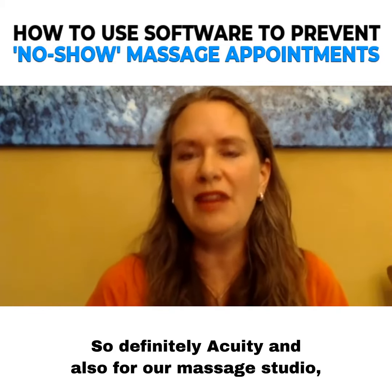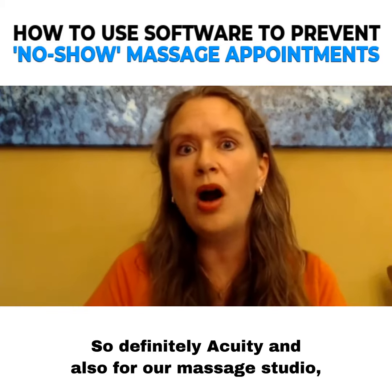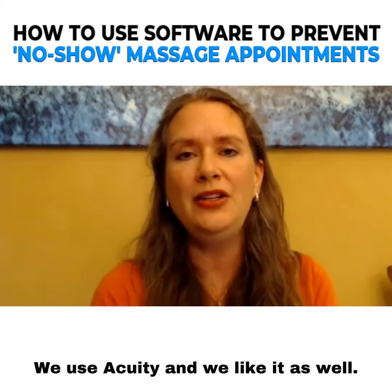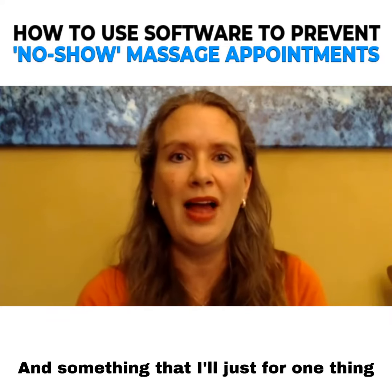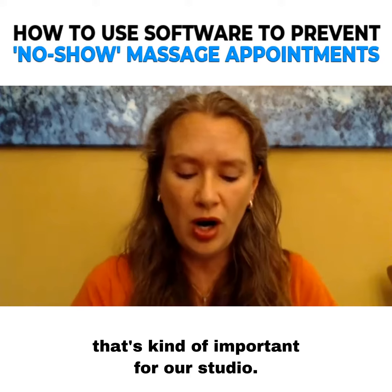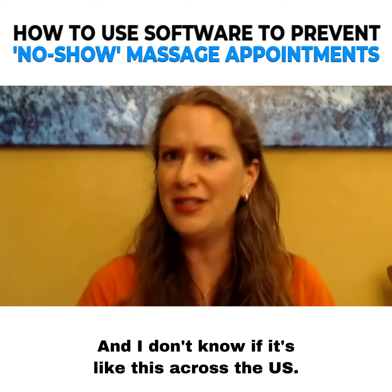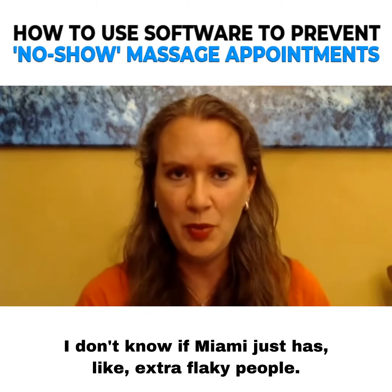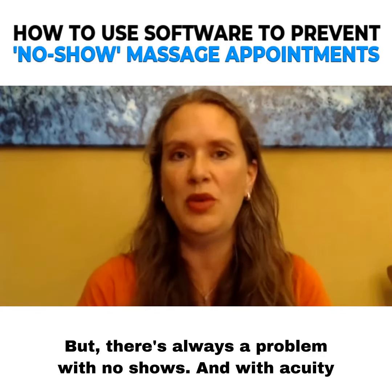So definitely Acuity, and also for our massage studio, because that is the other part of the company. We use Acuity and we like it as well. And something I'll throw in there that's kind of important for our studio, and I don't know if it's like this across the U.S., I don't know if Miami just has extra flaky people, but there's always a problem with no-shows.